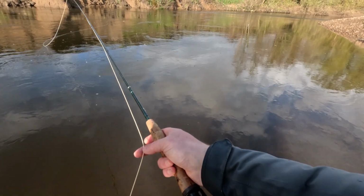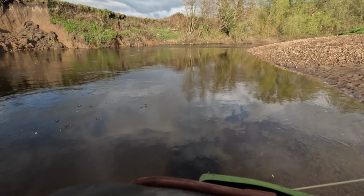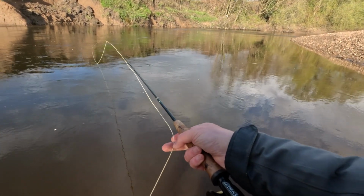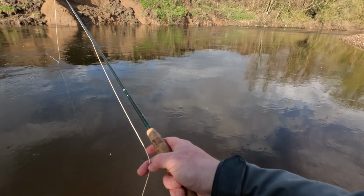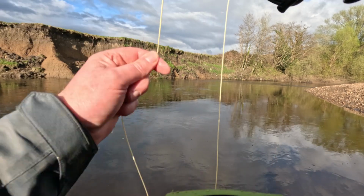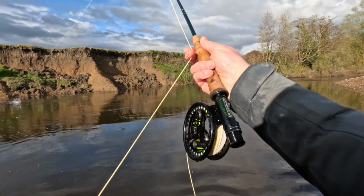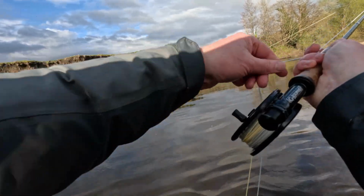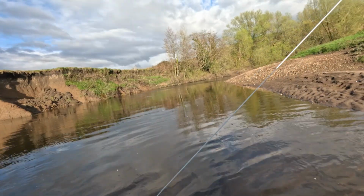Can't see my fly now. Next cast. There he is. There he is. That's a different fish again. There's still another fish there. This pool is full of fish.